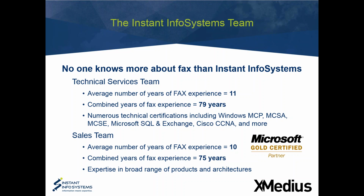We keep our technical certifications as a Microsoft certified partner, for example, around Windows, Microsoft SQL, Exchange, the different Cisco environments and different integration points. Our sales team has a large depth of knowledge around the different solutions and architectures, around what are the different integrations between healthcare applications, financial applications, all of the different applications that really integrate into the ultimate solution here with fax, which is the delivery standpoint.